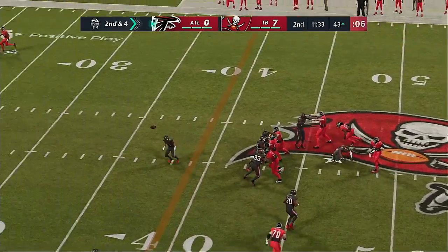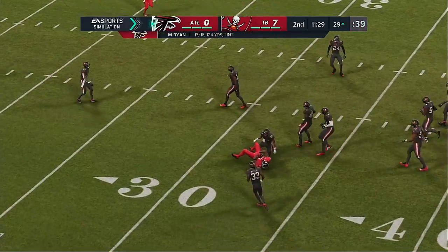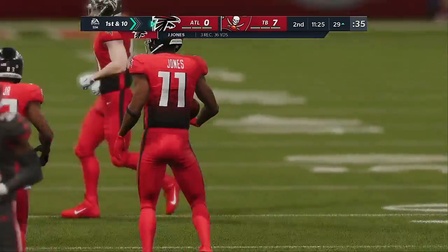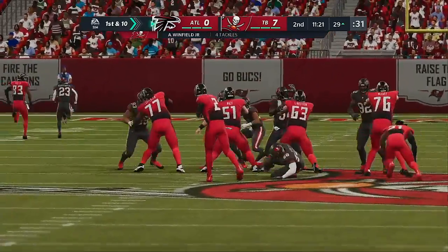They go play action now. Ryan. And Jones has it over the middle. And this is going to lead to another 1st down as the tackle's made at the Bucs 29-yard line. Ryan to Jones, the Falcon connection there for a 1st.